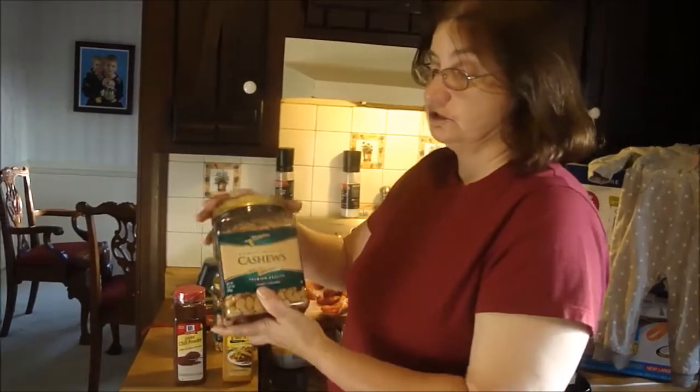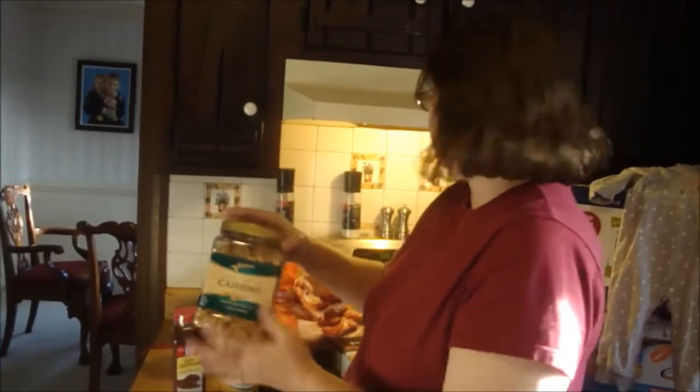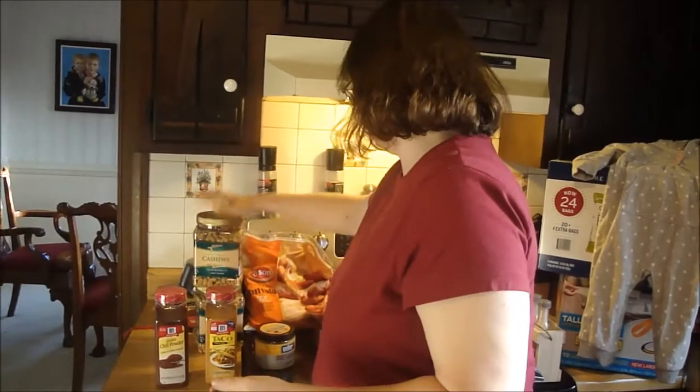We got two jars of the Fancy Cashews by Planters. And these are whole cashews, and I got one for my son, and Steve got one for himself.